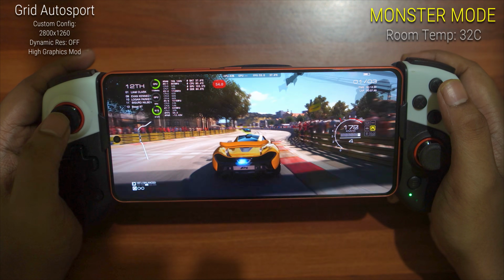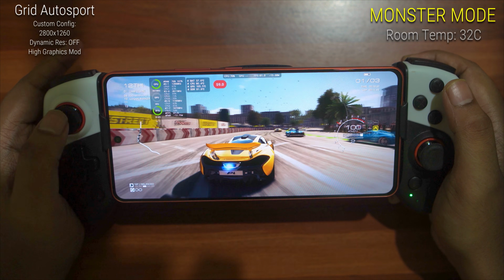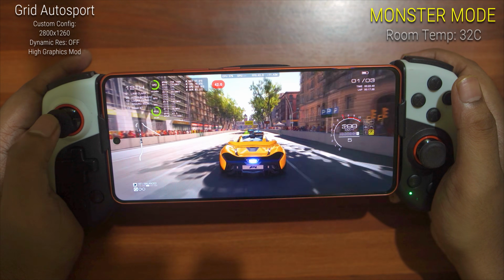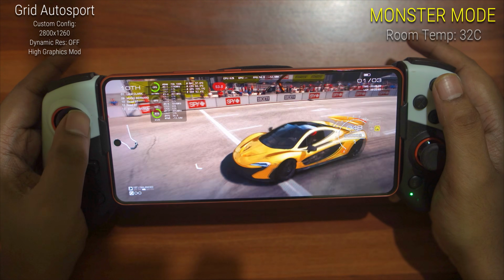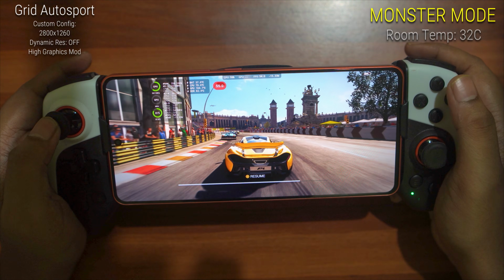And the iQOO Neo 10 did pretty well, I guess. I mean, I cannot see the GPU clocks, but I am 100% sure that the game is completely GPU bound. And by the looks of the GPU temperatures, it is definitely not throttling as it did in 3DMark, and definitely it is GPU bound because the GPU temperatures are still pretty high.